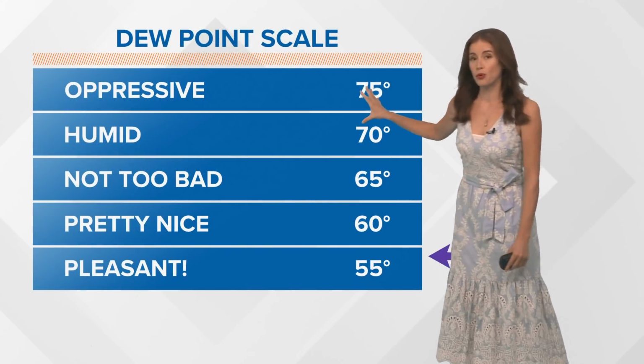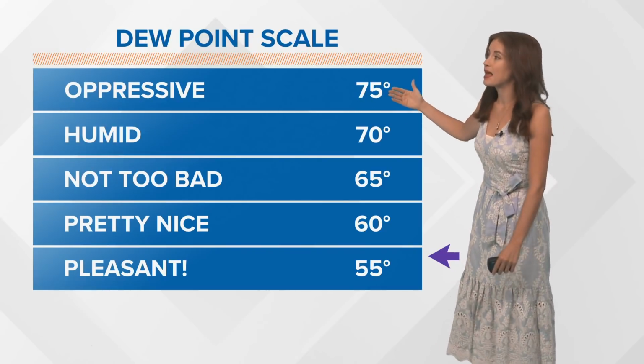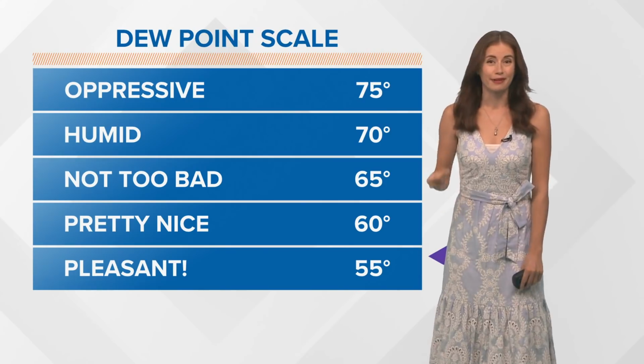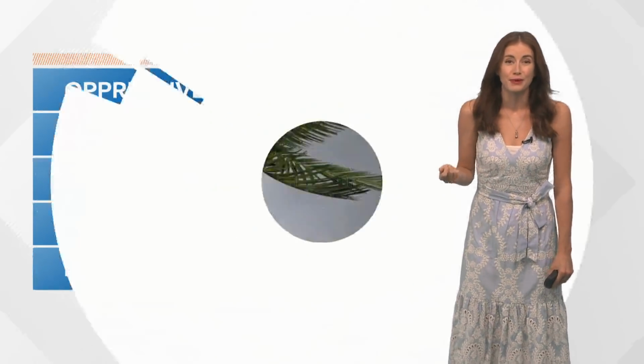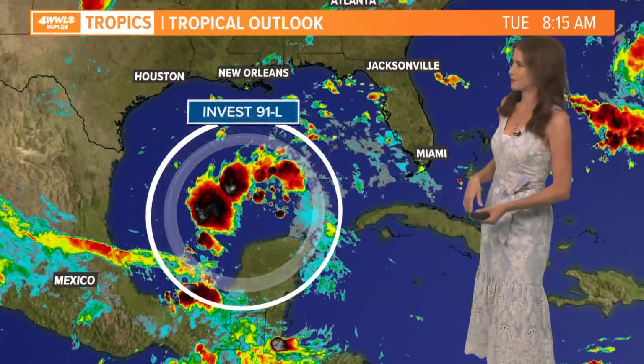But we've been looking at dew points in the 70s. That's humid, almost oppressive kind of humidity, but it will feel so nice when you get into the 50s for dew points. That's a really nice, dry, almost crisp sort of feel to the air. So we will get that, a nice little treat to look forward to at the end of the week, although it will still be warm in the afternoons.